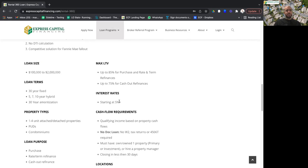And our interest rates right now are fluctuating a lot. So again, I do have to update this one a little bit. Rates right now would be closer to the 6s. With low credit scores, it could even be in the 7s as rates are rising right now. But we are always in line with the market. Loan terms, we offer 30-year fixed. We offer 5, 7, or 10-year hybrids, all of which come with a 30-year amortizing loan.